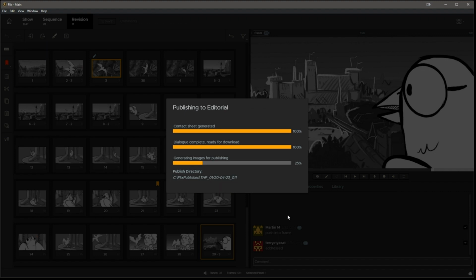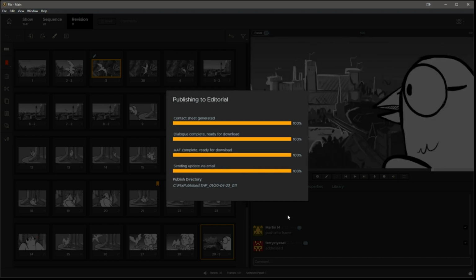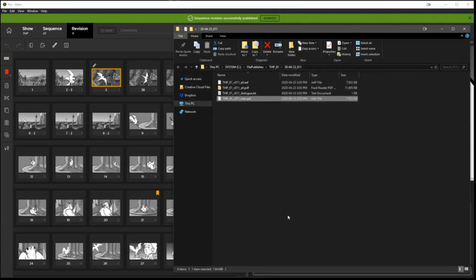So Flix is now generating everything that we requested. We're getting that contact sheet being generated, the dialogue, as well as the images for publishing. Not only that, it's going to also send an automated email to everyone in production notifying that something's been pushed to editorial. Once that's done, the publishing folder will automatically open up, and inside of here you can see that we have all our AAFs, we have our contact sheet, as well as the dialogue.